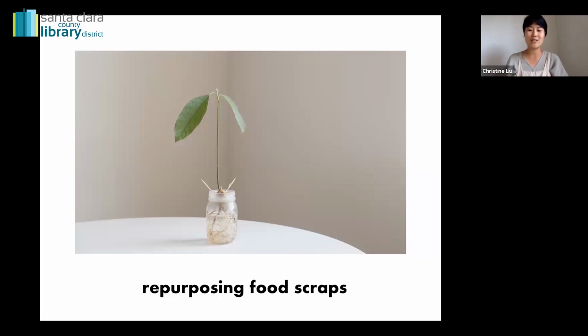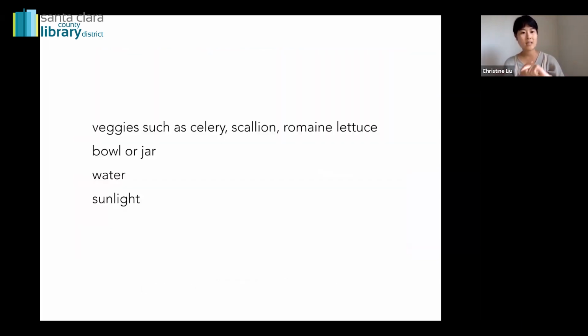So I'm going to show an example that's not the avocado seed. I have some scallions over here, and I'm going to show how you can really simply regrow them from scraps. What you're going to need are veggies such as the green scallion. Even celery works well for this, or romaine lettuce, and there are so many cool food scrap videos out there, so if you're inspired by this, I encourage you to look online too. You'll also need a bowl or a jar, some water, and some sunlight.